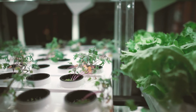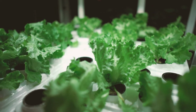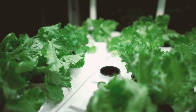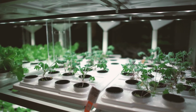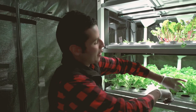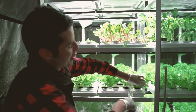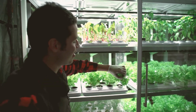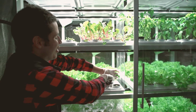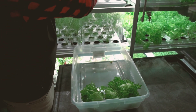Time, not being constrained by the elements. It doesn't matter if it rains outside, if it's cold. Disease control, getting an outbreak from these things is much more difficult than outside. The traceability, not being subject to weather patterns, drought, climate conditions. So what we do after we harvest something like this is weigh it, record the taste, record any interesting information about it. Then we'll process it and give it to employees as a benefit. I haven't bought greens since I started working at Babylon. And I hope that one day, that's the case for everyone here.